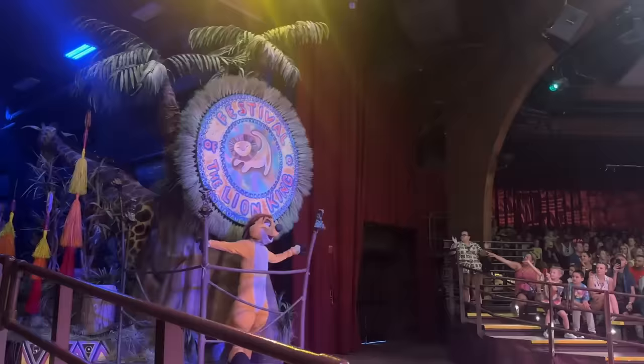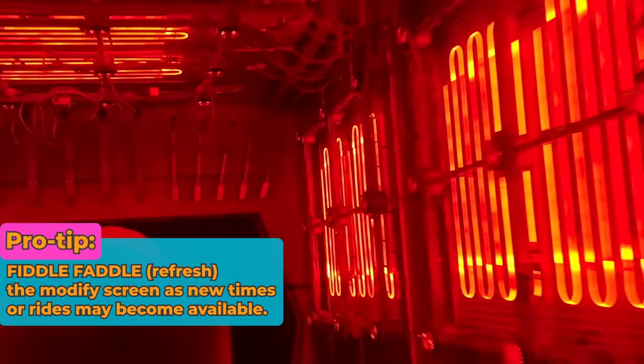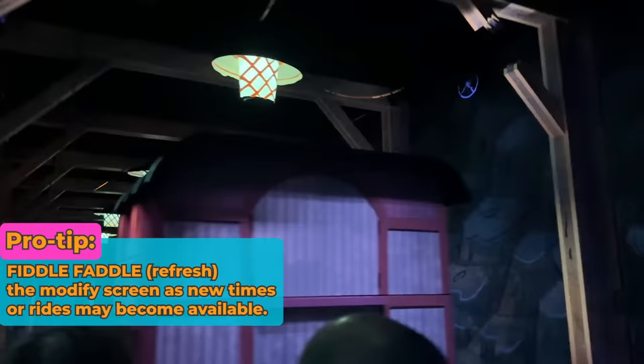Number two, modify to adapt it to your schedule. So make sure you book something and then go modify it. Fiddle faddle, refresh, refresh, refresh. Try to get another ride or another time if it's not available. But fiddle faddling and modifying really are the way to maximize the system, because you are getting more of what you want as opposed to what the system is just doling out to you.